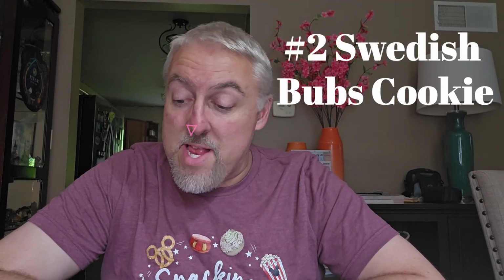Coming in at number 2, the Swedish candy featuring Bubs. Really enjoyed the strawberry sweetness of that one. Something that Crumbl always does well is strawberry flavoring, and that was really good. I like the sour part of it, kind of was crystallized. It just had a different flavor that I had not had before, and that was something that I really enjoyed.